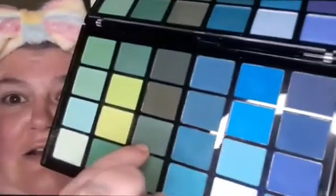And then in the crease of my eye right here, we're going to use this brush because I seem to like this brush in the crease. I don't know why. And I'm going to go with this dark green right here, like a forest green. I'm just going to put that right in the crease of my eye. So let's go ahead and do that, and then after we do that, we're going to read a story.